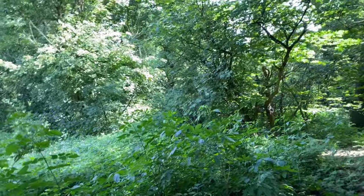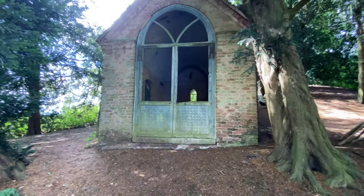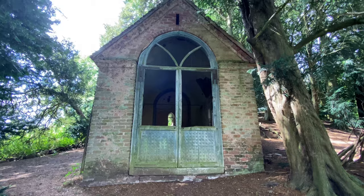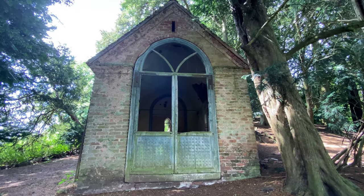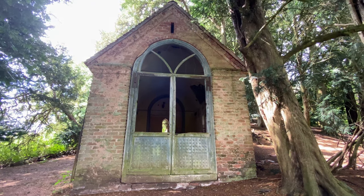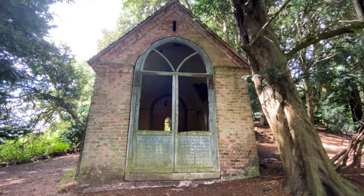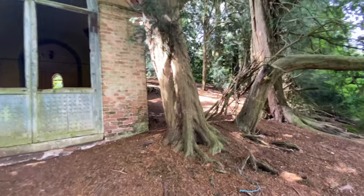Let's have a look at those magnificent windows from another perspective. I'll just pan out. Just look at that. Beautiful. You can hear that hawk.